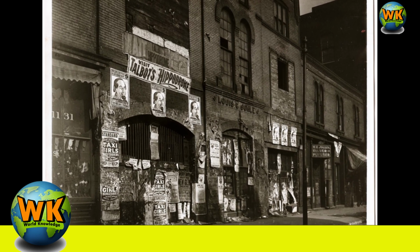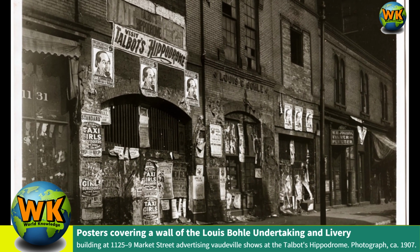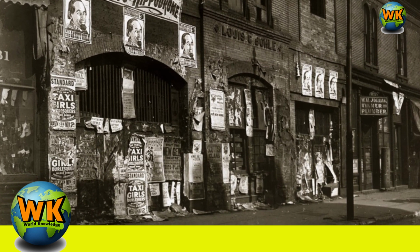Posters covering a wall of the Louis Bowl undertaking and livery building at 1125 to 1129 Market Street advertising vaudeville shows at the Talbot's Hippodrome. Photograph, ca 1907.